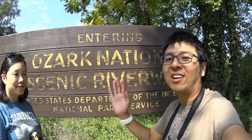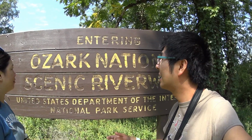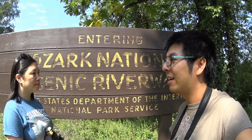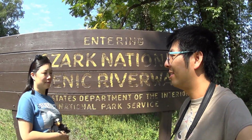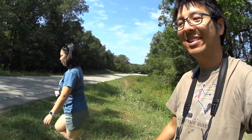Hi, we've arrived at Ozark National Scenic Riverway. There's actually a lot of different entrances. This is just one of the placards that we found. So we parked on the side and took a picture of this. In the front, you'll see Alley Spring, and there are other springs as well, but this is the only one that we're going to visit, right? Yep, so we're going to go in now.